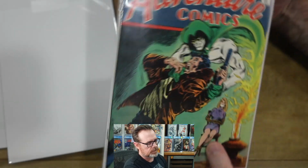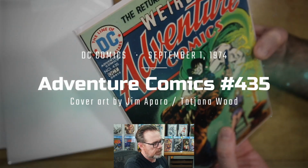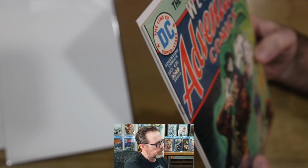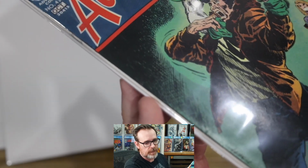Amazing Spider-Man 285. Okay, next is a 20-cent DC cover. This is Adventure Comics number 435. This was advertised as a 7.0, and again, what I noticed was that there were a lot of creases that I could tell from the scan. You can see here, even through the bag and board, that it is heavily creased.